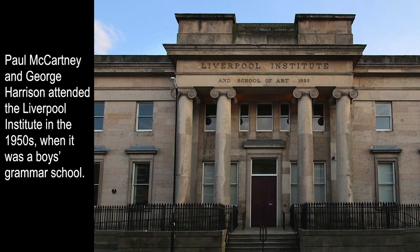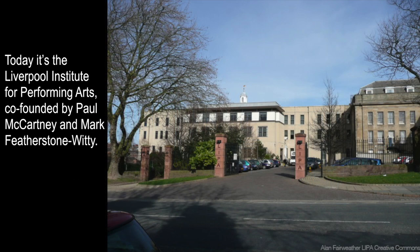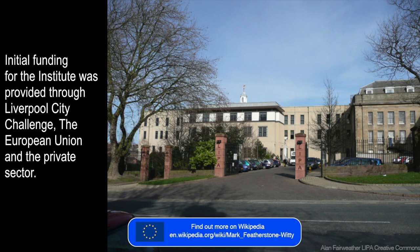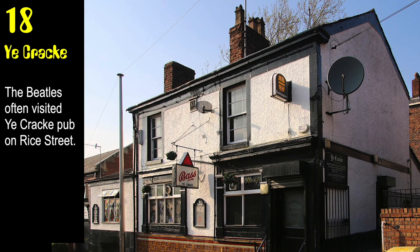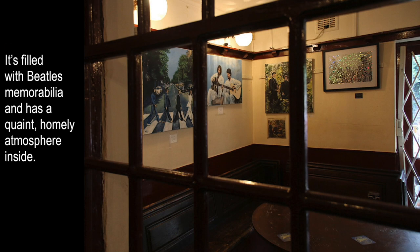Paul McCartney and George Harrison attended the Liverpool Institute in the 1950s when it was a boys' grammar school. Today, it's the Liverpool Institute for Performing Arts, co-founded by Paul McCartney and Mark Featherstone-Whitty. Initial funding for the Institute was provided through Liverpool City Challenge, the European Union, and the private sector. The Beatles often visited the Cracke pub on Rice Street. It's filled with Beatles memorabilia and has a quaint, homely atmosphere inside.